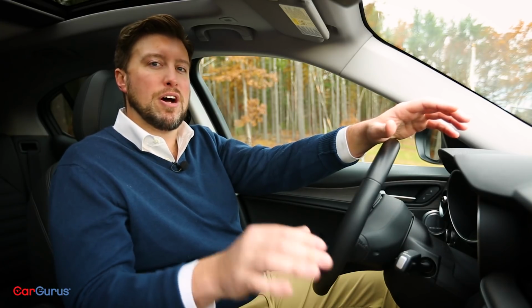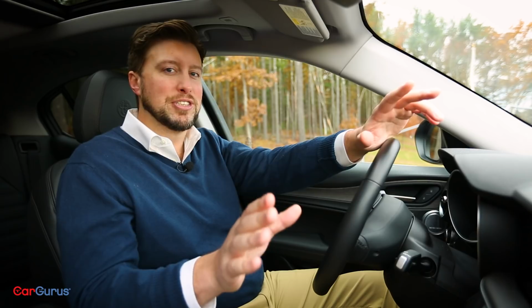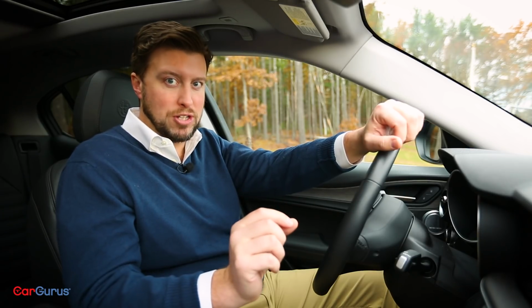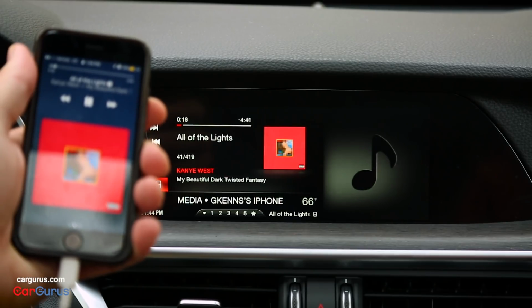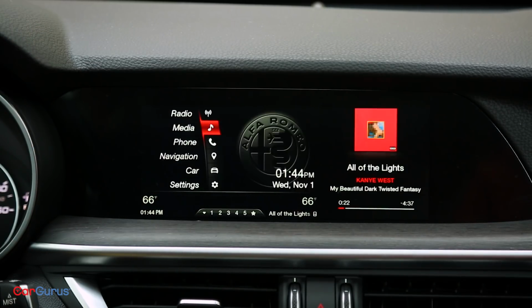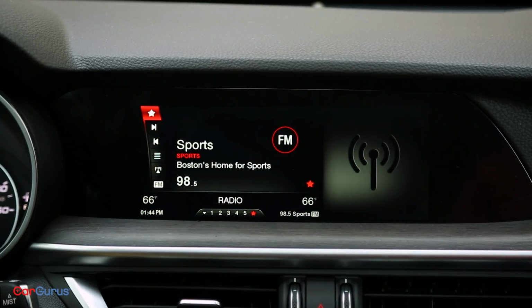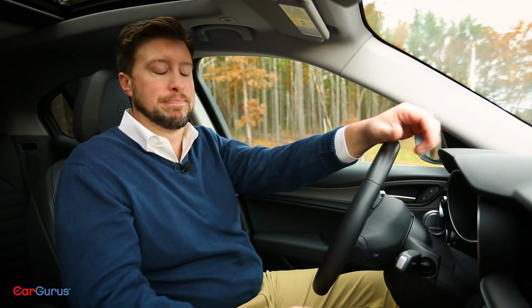Plug in an iPhone and it automatically jumps to your iPhone's music. Now, automakers, listen up. This is the worst. Just let me plug my phone in, and if I want to listen to podcasts, I'll do it on my own. And since everything in this car requires jumping from menu to menu, you simply can't hit the source button to get back to the radio. You have to jump out of media and back into radio.